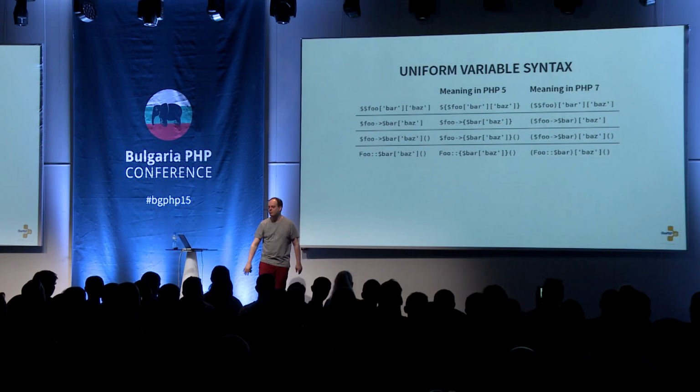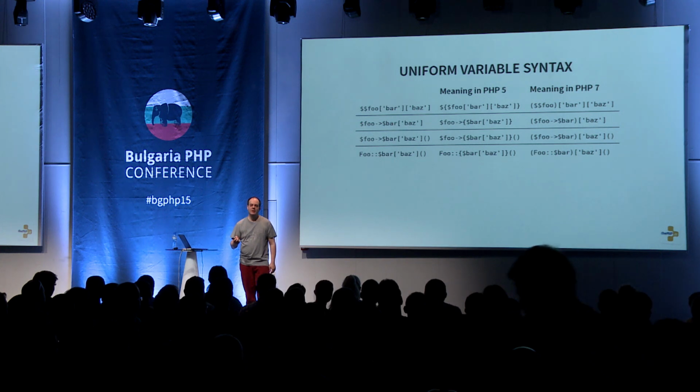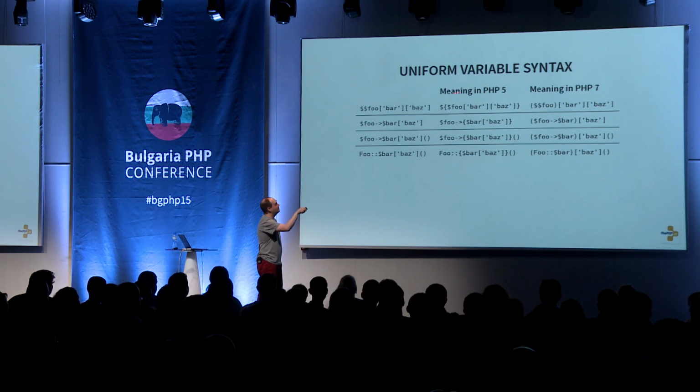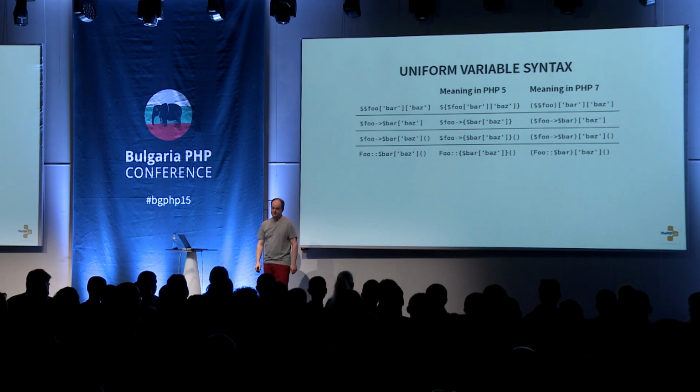We try to minimize them as much as possible, but things like the abstract syntax tree would not have been possible without cleaning up a lot of messy edge cases that hopefully nobody ever used, and hopefully nobody will ever miss, but we needed to clean that up. Otherwise, we wouldn't have been able to come up with the abstract syntax tree. So some really bizarre features or variable syntax constructs changed their meaning between PHP 5 and PHP 7.